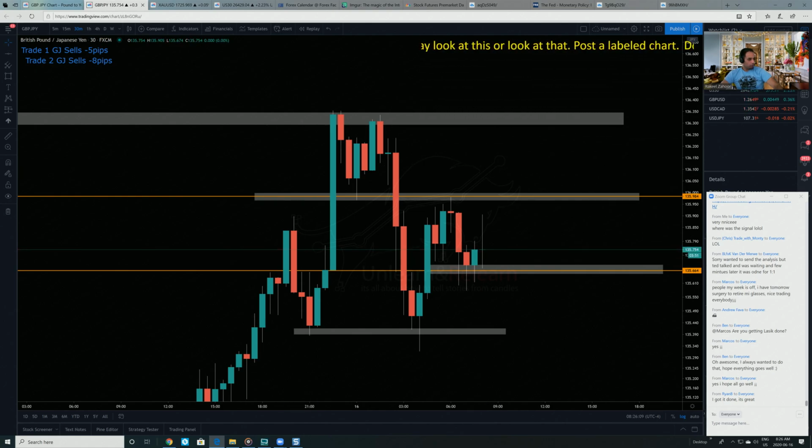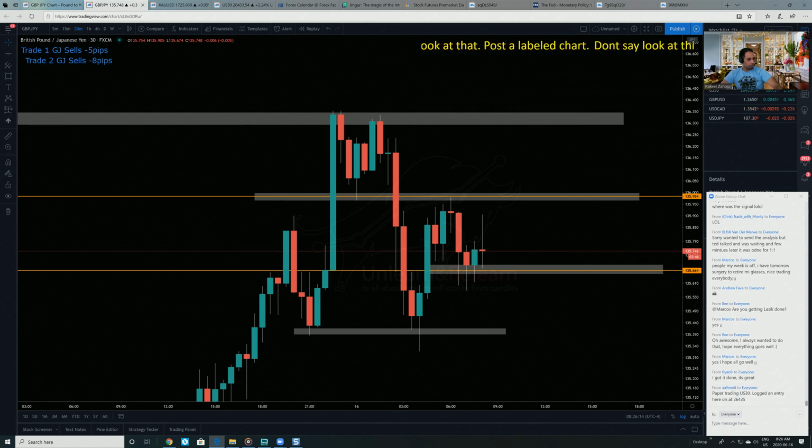How do you manage timing to enter? Do you always wait for the close, 15 to 30 minutes? Sometimes I feel tempted to enter 1 minute or 2 minutes before the candle close. Yeah, entries are like throwing darts.